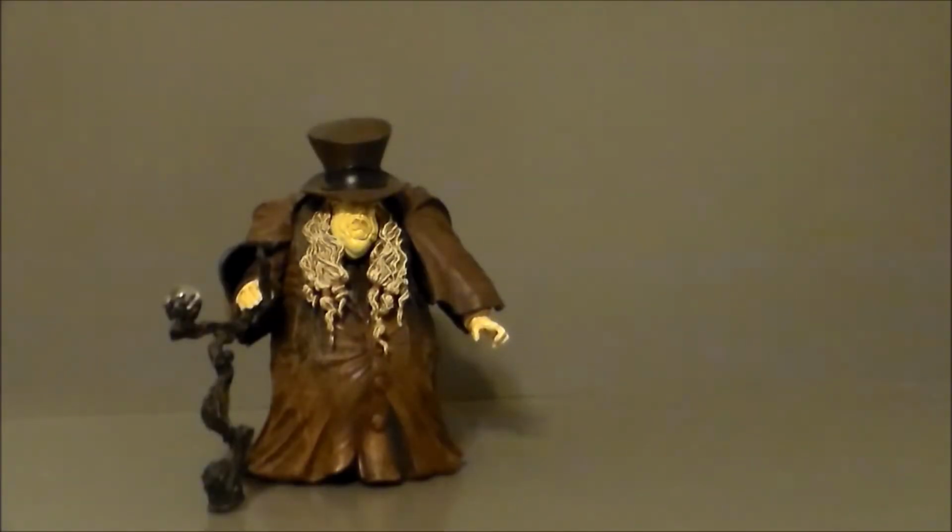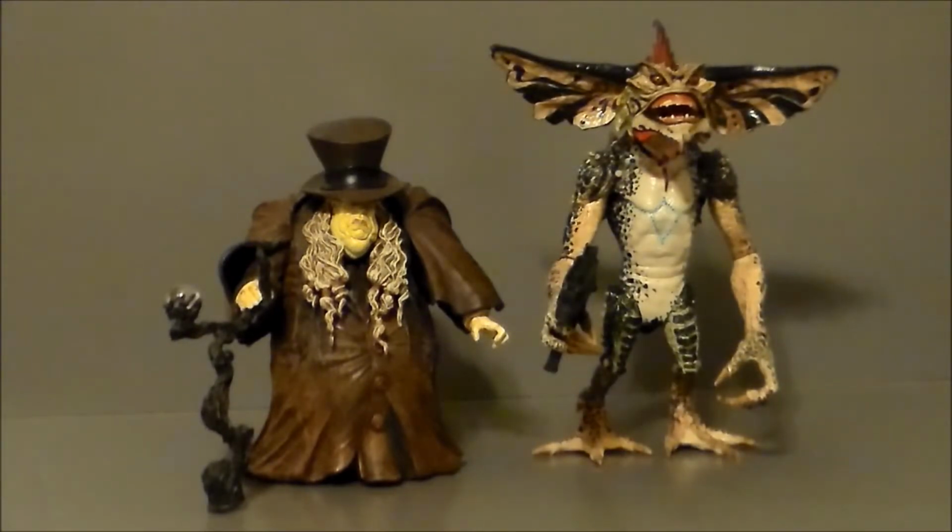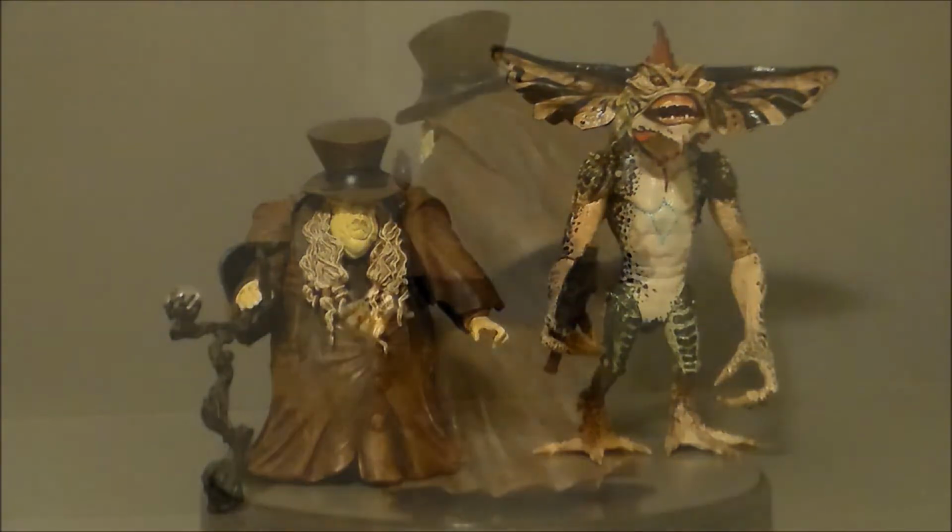For comparison, here we have Dr. Caligari with the Mohawk Gremlin from Gremlins 2. And as you can see, this is a pretty good-sized figure. There is a lot of volume on this Silent Scream figure, which is very cool. I can definitely get behind that. I really like it. I like the detail. These are probably two of my favorite detailed figures thus far in the 31 Horror Toys in 31 days. And it's nice to be able to pick up a vintage toy that really stands up to a modern figure as far as sculpt and paintwork goes.